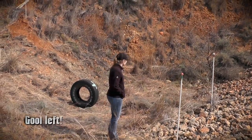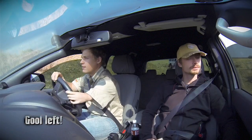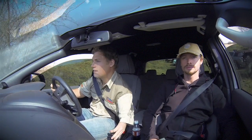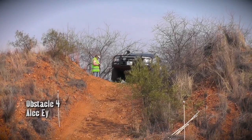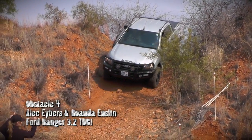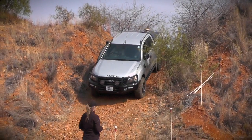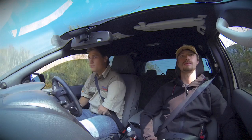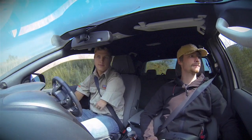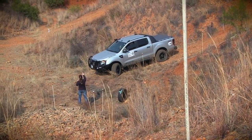Obstacle 4 is another marble rock affair, featuring a short climb, a steep decline, a tight left turn, and then another climb up the slippery rock stuff. Our first customers here are Alec Abers and Roand Enslin in a Ford Ranger 3.2 TDCi. For this tough round, Alec has also brought along some left front seat ballast to keep the Ranger in perfect balance, while Roand gives direction from outside the vehicle. Right, so let's see how Alec and Ballast go.